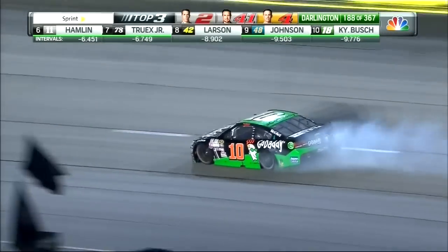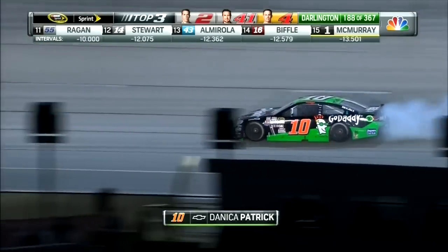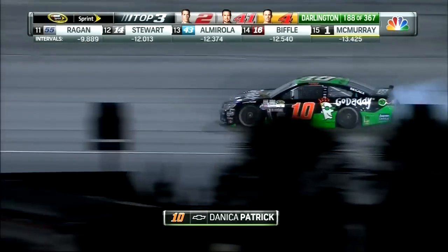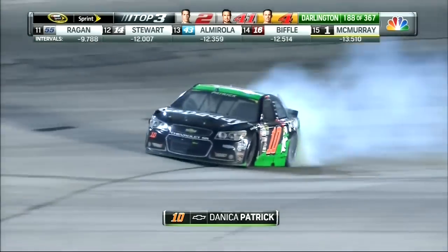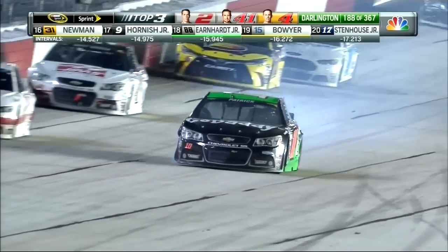Problems for Danica Patrick. Smoking out of the back of the 10 for Danica Patrick. Four tires' worth of damage. She's down on the apron. Yeah, and it's still under green. She's staying off the race. Well, now she's coming up closer to the racing groove, throwing some tire rubber off.